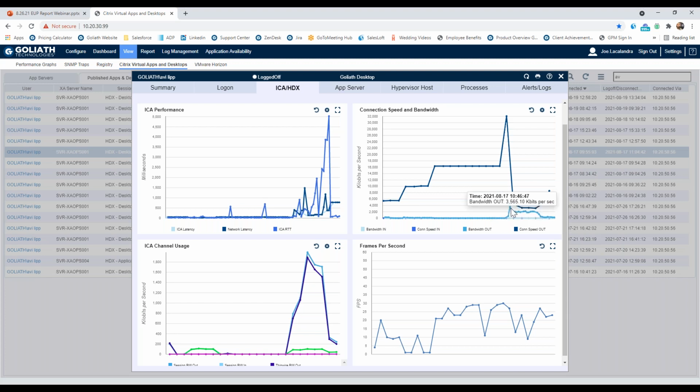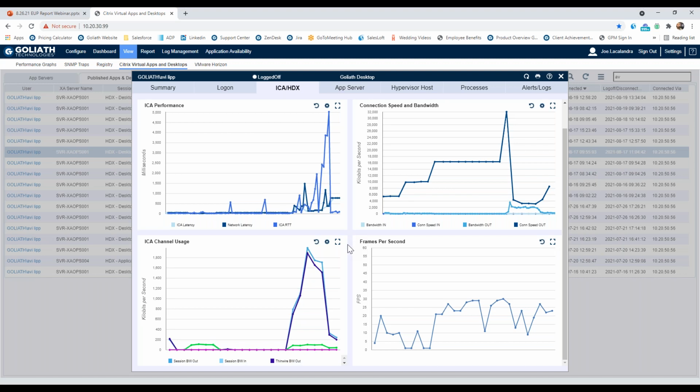So if we look at this example here, I can see around the time this user was having issues, which we talked about around 10:50, 11 o'clock, they had 4 megabits worth of connection. Well, this user's using more than 2 megabits worth of bandwidth. So what were they doing within their session? I doubt that Microsoft Word or Excel is going to take up that much bandwidth from their network. So that's when we're able to drill into the individual virtual channels that each user is accessing.